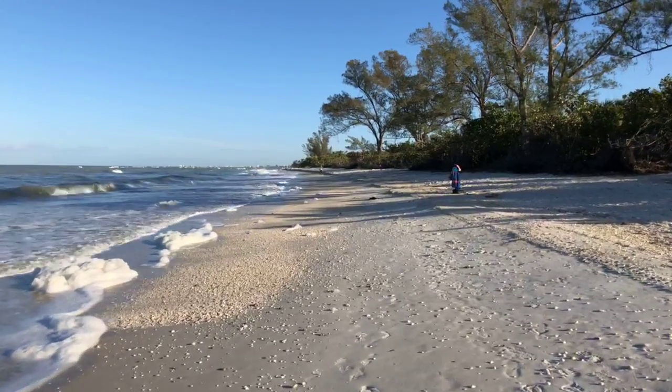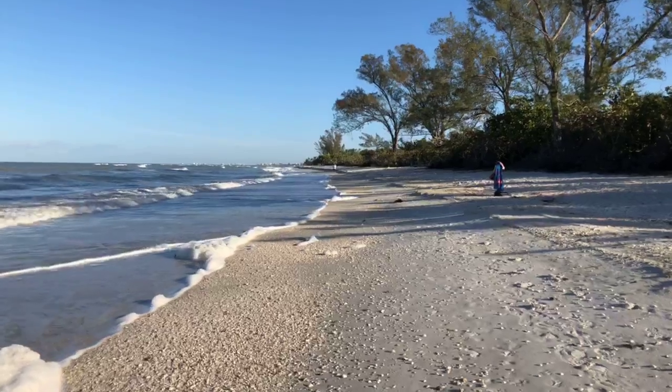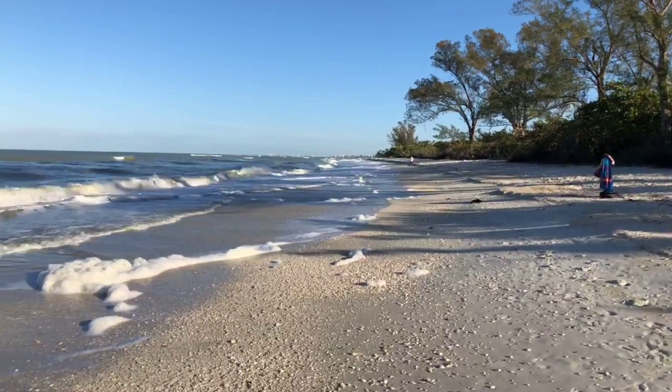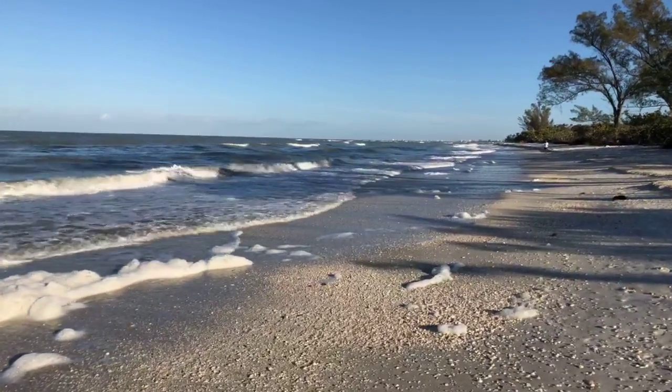If the wind would turn around and blow offshore, it'd be great. Keep the red tide offshore. It's when it blows in from the Gulf, it blows that red tide in the air. That's what gets to you.